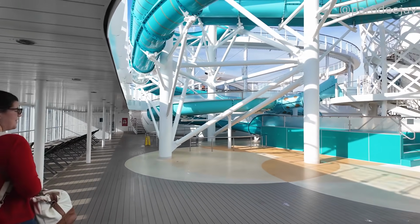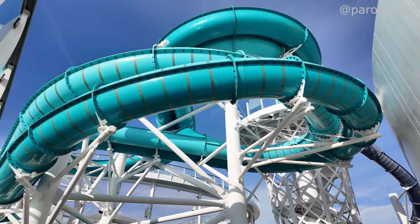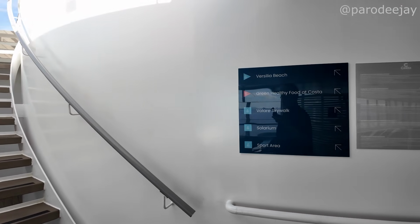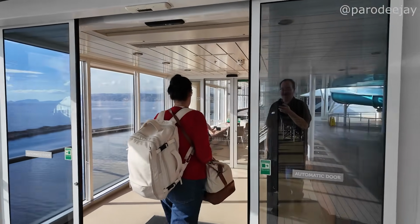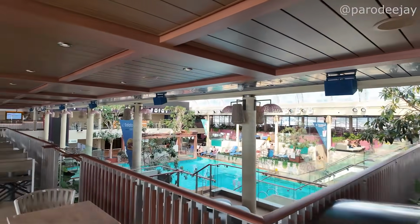That's got us back out here to the big water park. So upstairs I see, ooh, that's very glary, but Versilia Beach, Skywalk, Solarium, and Sport Area. Let's stay on this deck for now. Welcome to the impromptu ship tour. And that brought us back to the indoor pool.